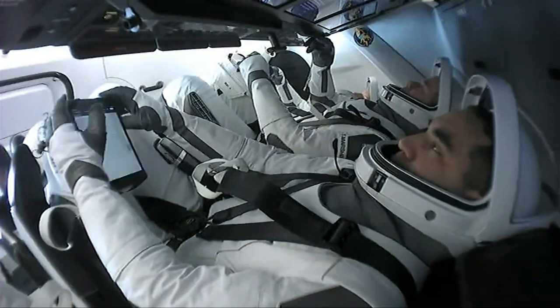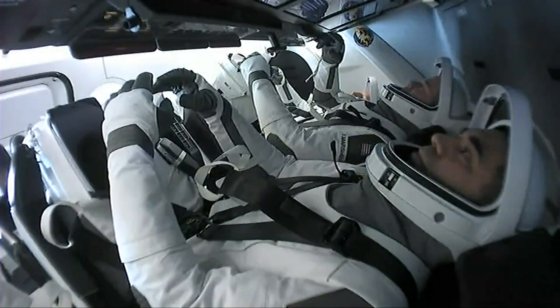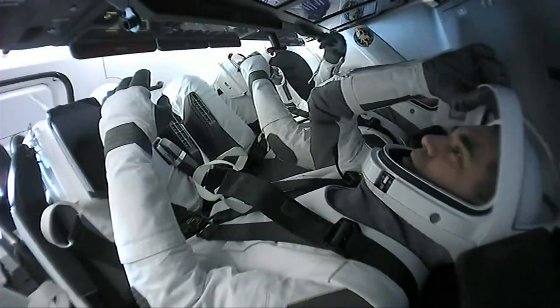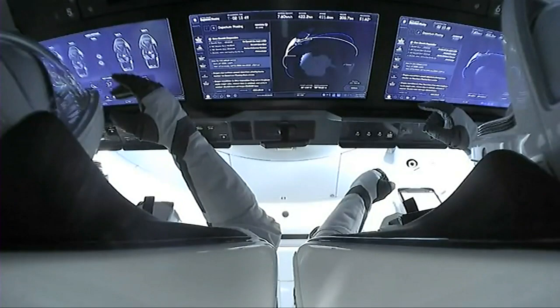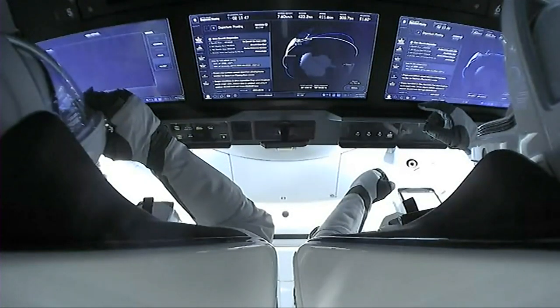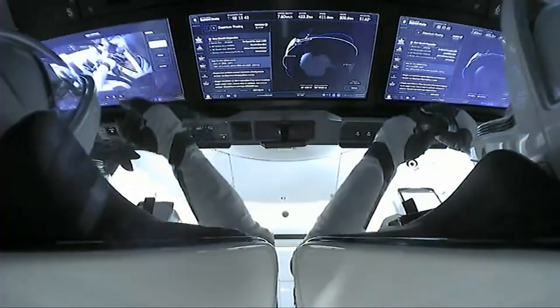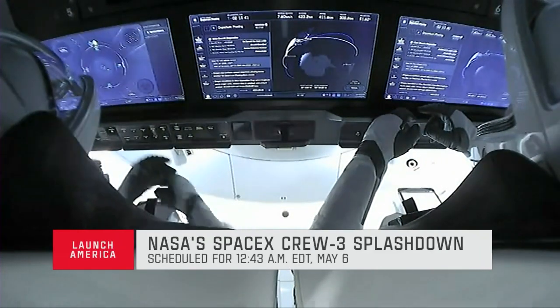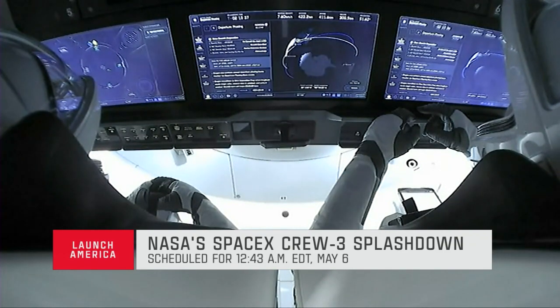Crew 3 undocked from the International Space Station at 12:20 a.m. Central Time, 1:20 a.m. Eastern Time. And a splashdown is scheduled for 11:43 p.m. Central Time later this evening, 12:43 a.m. Eastern Time, which will be May 6th. We are targeting Tampa as the prime splashdown location, and weather looking good so far for that splashdown in just a couple hours from now.